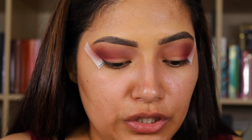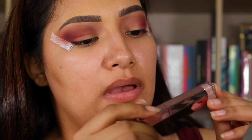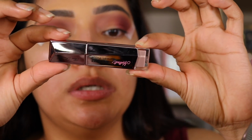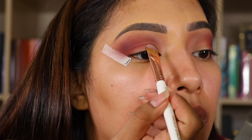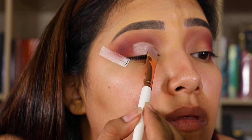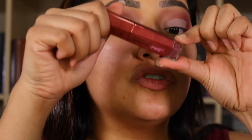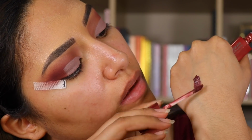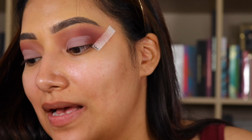Okay, so now I'm going to use this color right here. This is the Too Faced Melted Matte, and this one is Tramasumi. Going to apply a little bit to the back of my hand, and we're going to use this to cut my crease and use it as an eyeshadow. Isn't that crazy? Here we go. Ooh. So now we're gonna go in with the Melted Chocolate. This one is Chocolate Wine, and it's more of a deepish wine color. Ooh, I want to use that as an eyeliner.